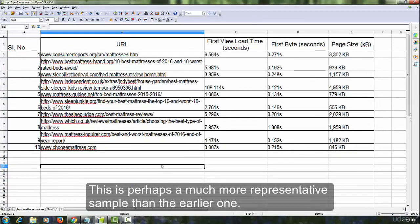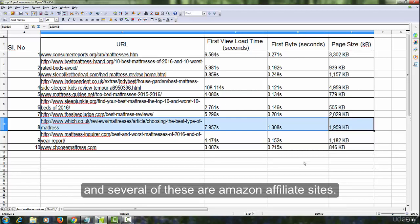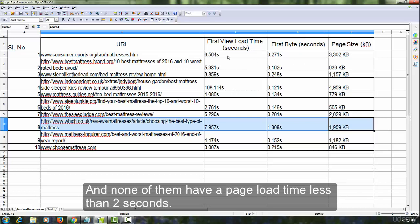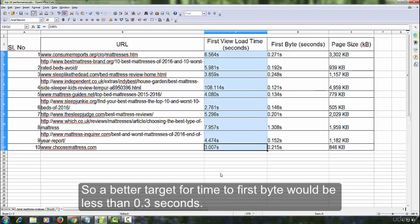This is perhaps a much more representative sample than the earlier one. Except for one site, none of these have a time to first byte of more than 0.3 seconds. And several of these are Amazon affiliate sites. And many of these have a page size less than 1 MB. And none of these have a page load time less than 2 seconds. So, a better target for time to first byte would be 0.3 seconds.